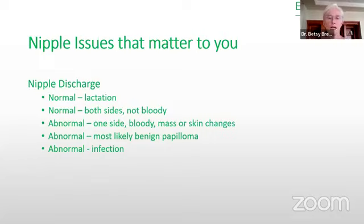So moving on from breast masses or lumps that you can feel, a discussion about nipple issues. And so nipple discharge, which is very common and very normal. The classic is when you're breastfeeding that you get milk that comes out of your nipple. That's why breasts are there, really, to get women breastfeeding. So during lactation, you can have milky fluid, milk coming out of both nipples, which is totally normal.